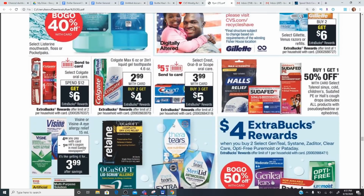Okay, now for some oral care deals. We are getting a 5 off of 3 digital coupon. If you get the $3 whitening treatment or kit CRT, I always send that one to my card. The trick to using that one is when you send it to your card, you can click, shop this deal, I think it says, and it'll pull up every single item that CRT will attach to. So that's how I try to make sure that I'm buying the right items.